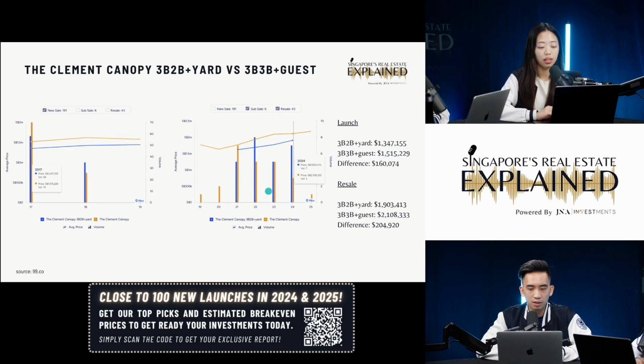Yes. Okay. And then for the 3 bed, you'll see Clement Canopy 3 bed, 2 bath, the compact, at launch is 1.3, and the 3 bed, 3 bath premium is about 1.5. So that makes the difference about 160K. But when it comes to the resale, people are willing to pay about 200K above.